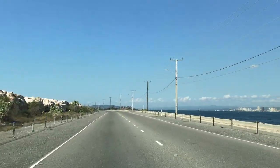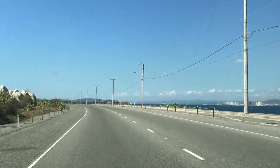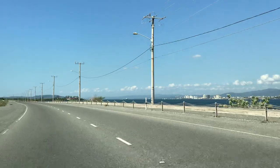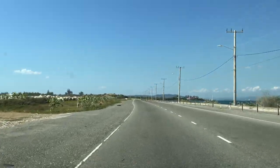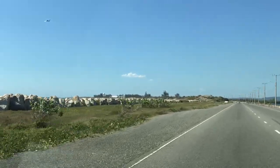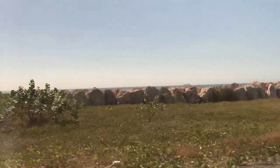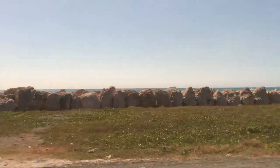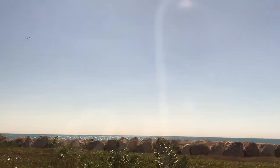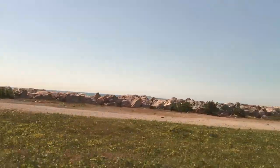In the evening time, when it's cooler, you see a lot of people jogging and running along the side here. After work, people come running and jog along the way, come exercise. So you can just about see the sea from this side. There's no ships out there. Yeah, see the stone. Oh, look, there's a plane up there as well.